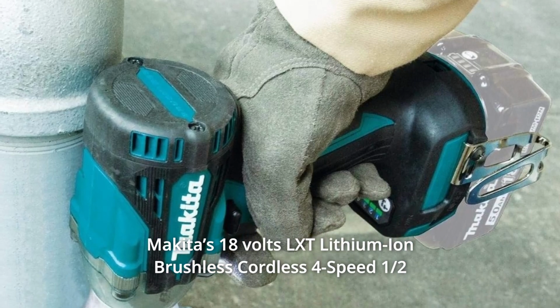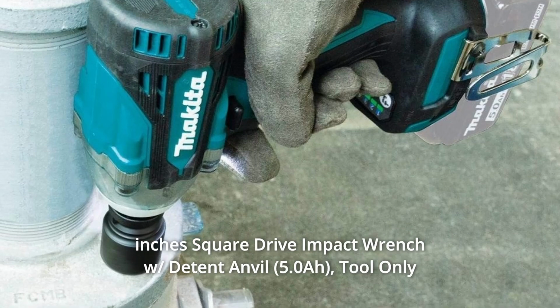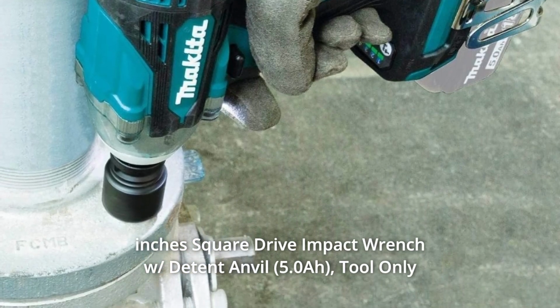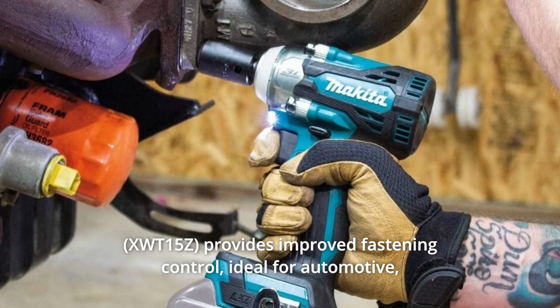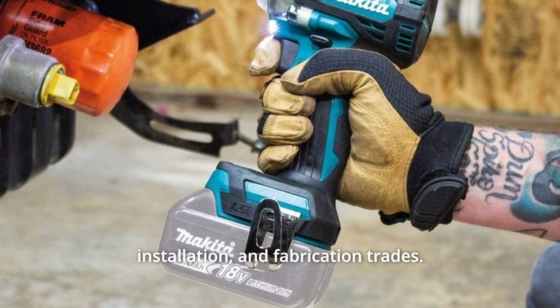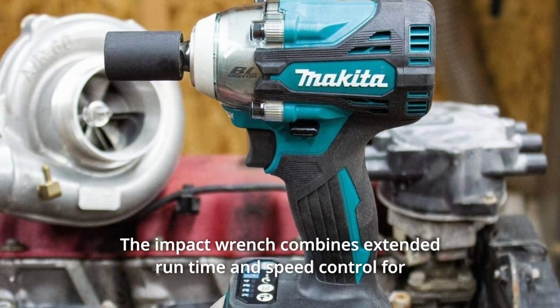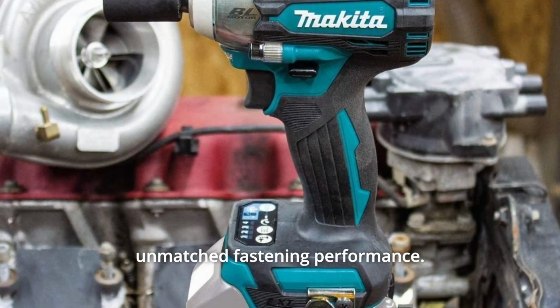Makita's 18 volts LXT lithium-ion brushless cordless 4-speed 1/2 inch square drive impact wrench with detent anvil, tool only. It provides improved fastening control, ideal for automotive, installation, and fabrication trades. The impact wrench combines extended runtime and speed control for unmatched fastening performance.